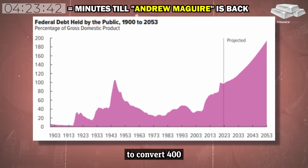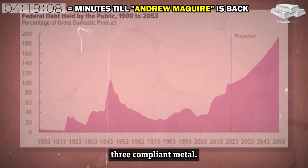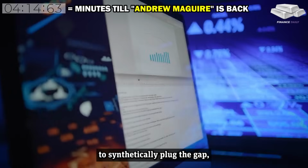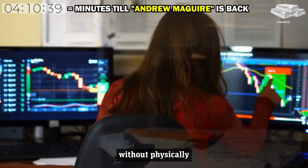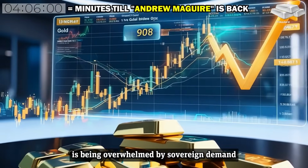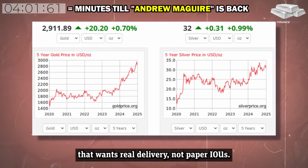And what's making this even more explosive is the failure to convert 400-ounce London bars into Basel III compliant metal. The GC4 Enhanced Delivery Contract was created to synthetically plug the gap, allowing these bars to be counted without physically moving them into U.S. vaults. But even that sleight of hand is being overwhelmed by sovereign demand that wants real delivery, not paper IOUs.